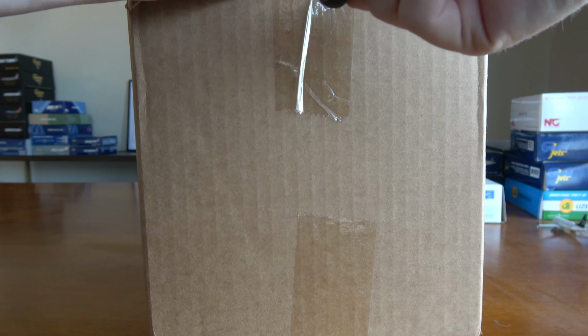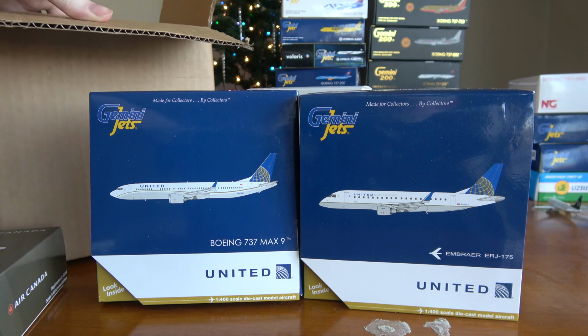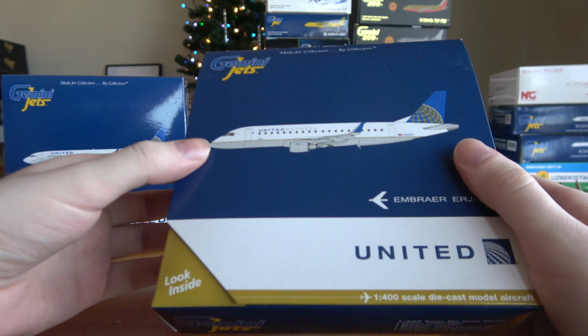2 United Airlines aircraft. We got the HYJL, I believe this is a Mesa one. And then we have the United 737 MAX 9 in the United Continental Globe livery. I am also getting the NG version of that. That is on order as well. Alright, let's take a look at these aircraft first.